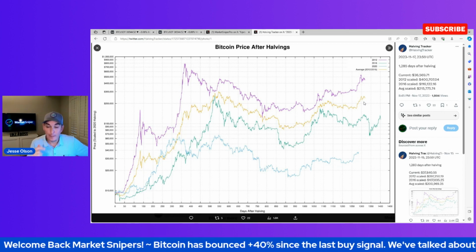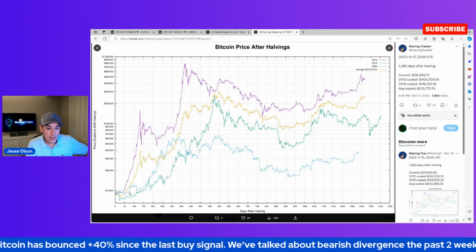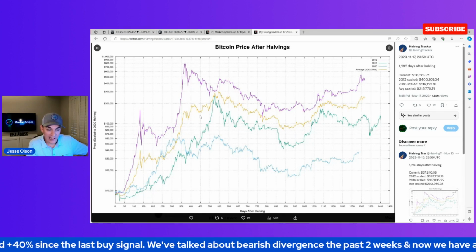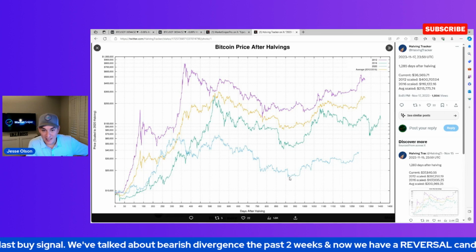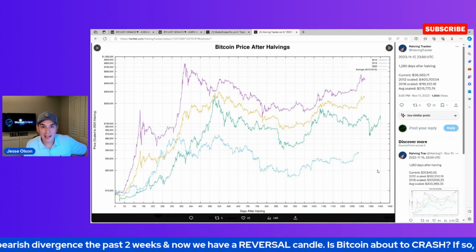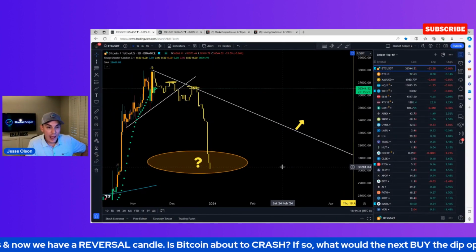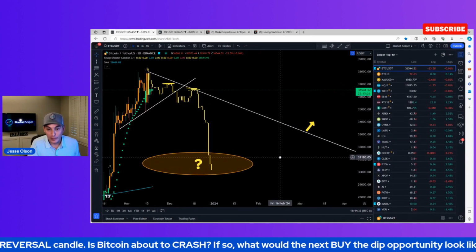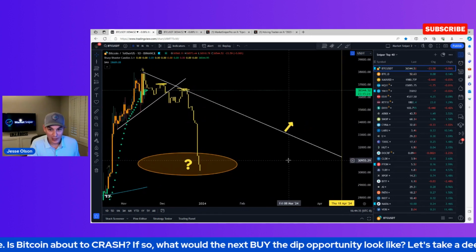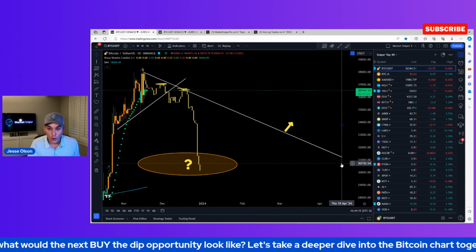Every time it's going to play out completely different, but there are a lot of similarities overall, like when it takes off, when it peaks, when it breaks down, and then when it rallies and corrects possibly back into the halving. Well, that's what we're kind of watching here, right? So if this scenario were to play out, and it's a lot of speculation, I would expect that correction to happen before the next halving.